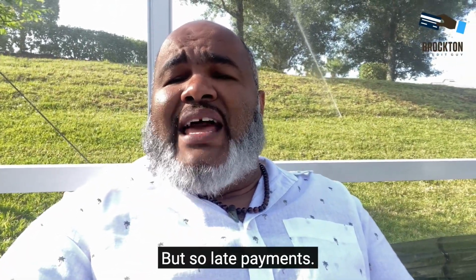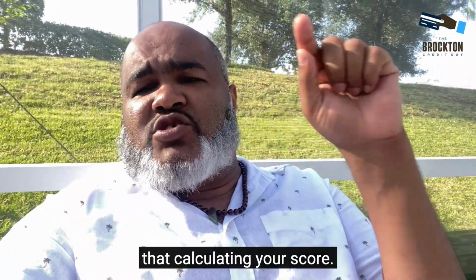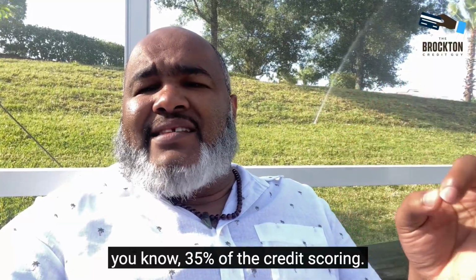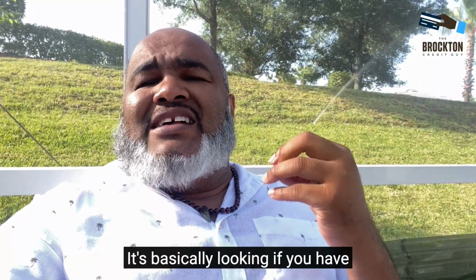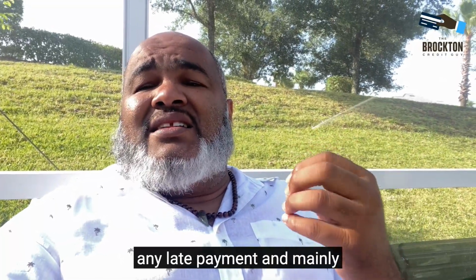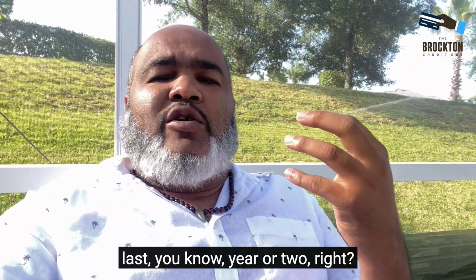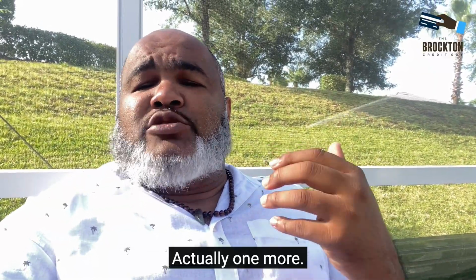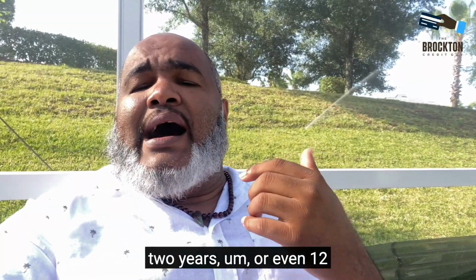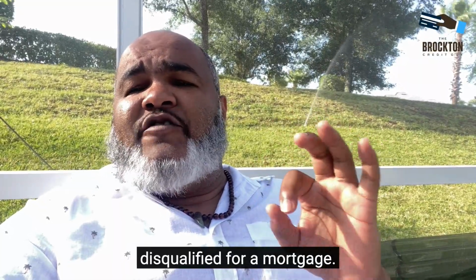So, late payment. In the FICO algorithm, there are 5 factors that calculate your score. If you remember the pie chart, 35% of the credit score is basically looking at whether you have any late payments. And it hurts more if you had a recent late payment within the last year or 2. Actually, with a mortgage, if you have any late payment within the last 2 years, or even 12 months, you could literally get disqualified for a mortgage.